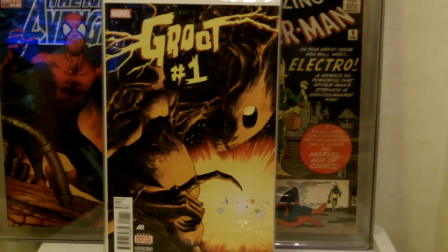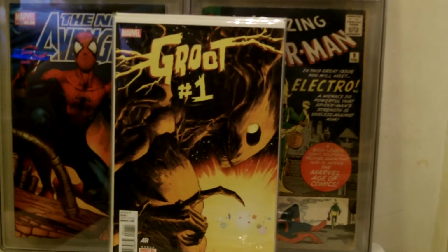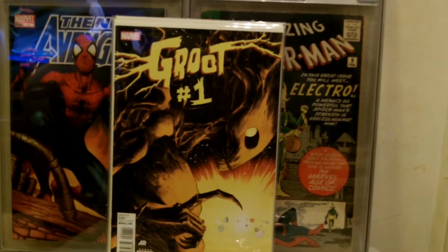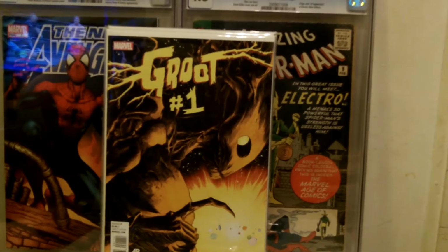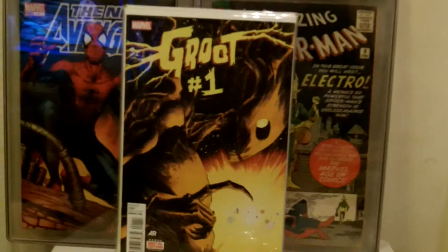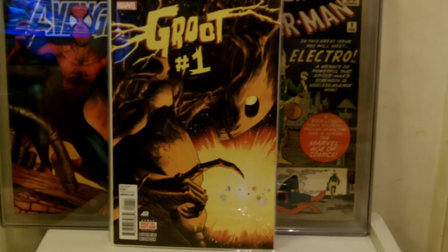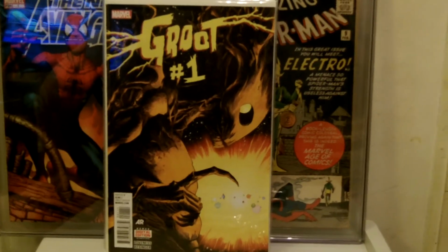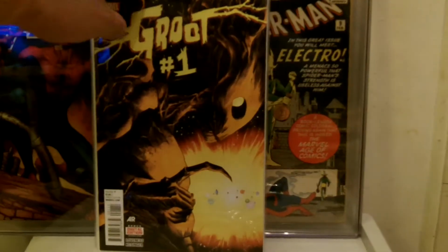This is Groot number 1. As I suspected, when you only say 3 words, when you say I am Groot, you're going to need other people in the book. Like he needed Rocket Raccoon, so you could understand what I am Groot meant when the dialogue's going back and forth. I'm not getting number 2, just like I really wasn't into Rocket Raccoon in his own series. I'm not going to be getting this again. I didn't really care for this.